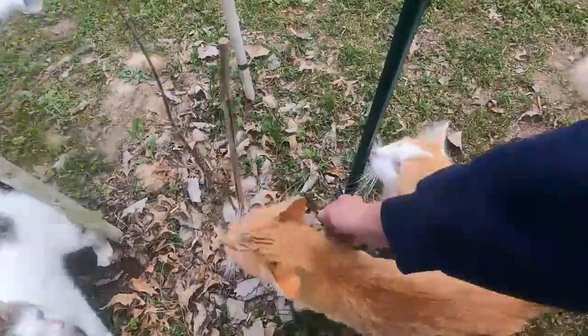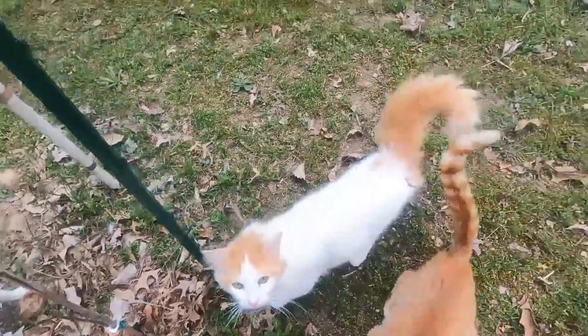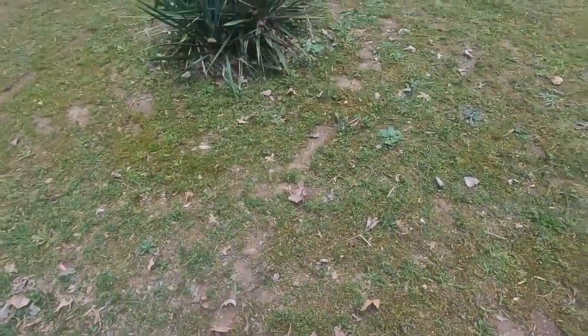Come on, Butterscotch, don't do that. Don't do that to my tree. All right. I got so many cats.